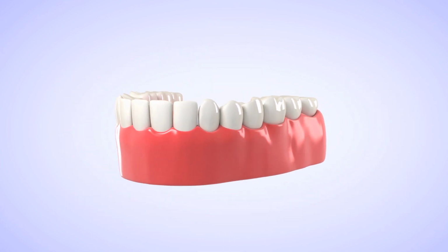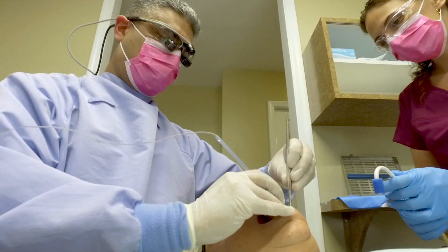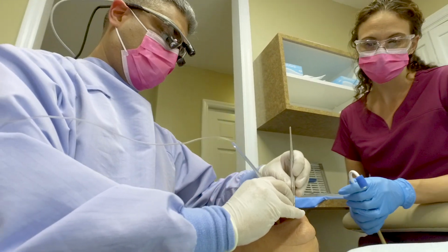So one of the advantages of having dental implants is that it feels like a natural tooth. You can floss around it, and maintenance is minimal. You treat it just like you would any other tooth in your mouth. You don't have to get underneath anything, as is the case with bridges, where sometimes keeping the area clean is a challenge for some people.